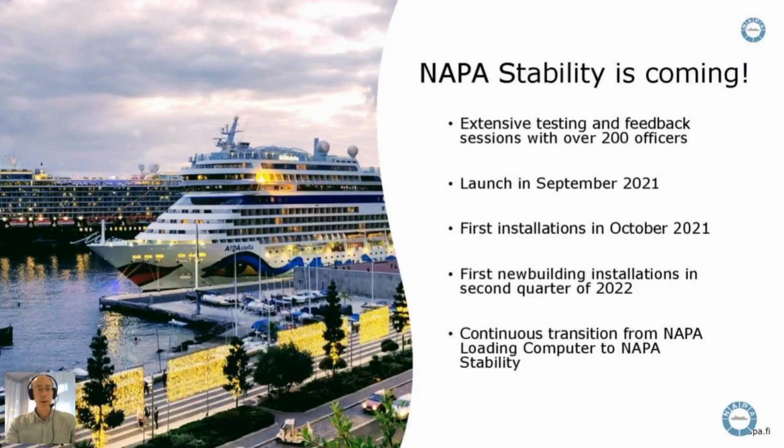Now, NAPA Stability is rolling out, and before the whole rollout started, we dedicated a lot of resources and time to the development, and the development has been going on together with the users. There has been extensive testing and feedback sessions with over 200 officers. The launch was in September of this year, taking place at the Sea Trade Cruise event in Miami. The first installation was already done last month, and the first new building installations will be starting in the second quarter of next year. And now starts a transition period where NAPA loading computer will be replaced with NAPA Stability on the passenger ships.